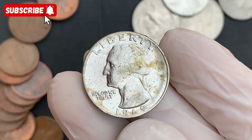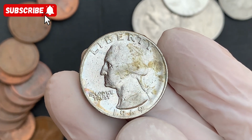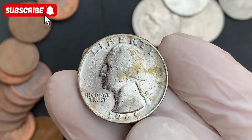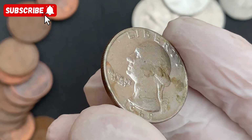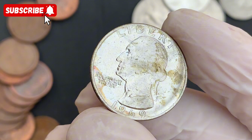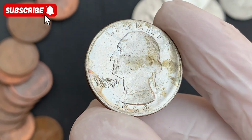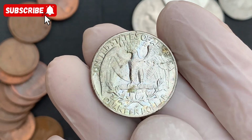Our next quarter takes us back to the late 1960s and involves one of the most technically fascinating errors in modern coinage, the 1969 double die obverse Washington quarter. To understand what makes this coin special, we need to briefly explore how coins were made in the 1960s.